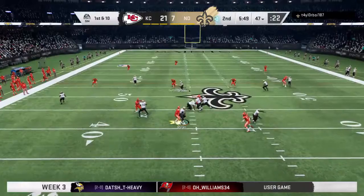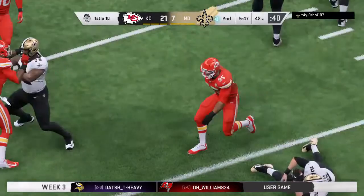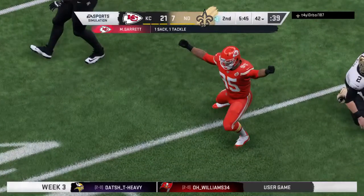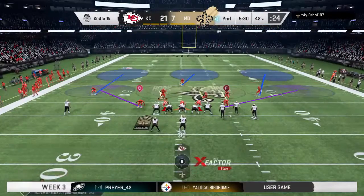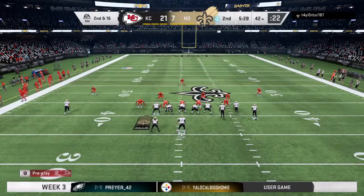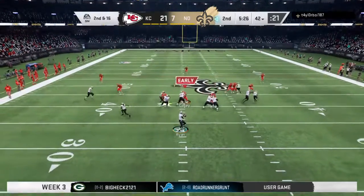Now Ryan on 1st down. And the Chiefs are going to get him. Myles Garrett. Credit him with a sack, and it goes as a loss of 6. Protection certainly going to need to be a bit better here on 2nd and 16.